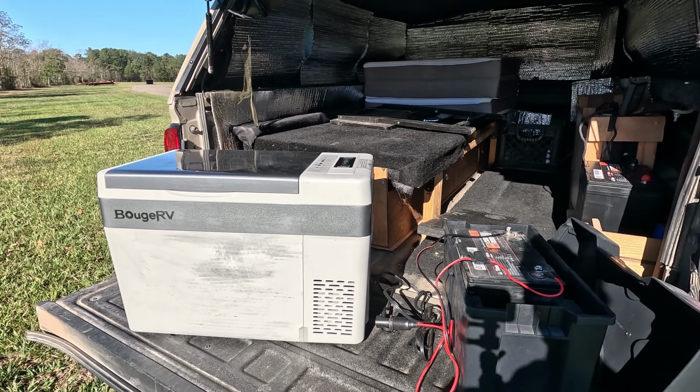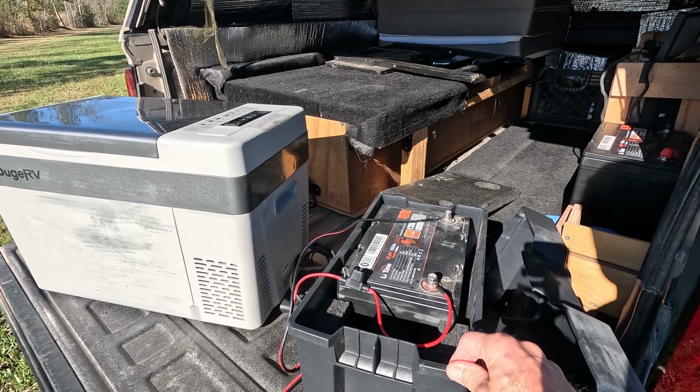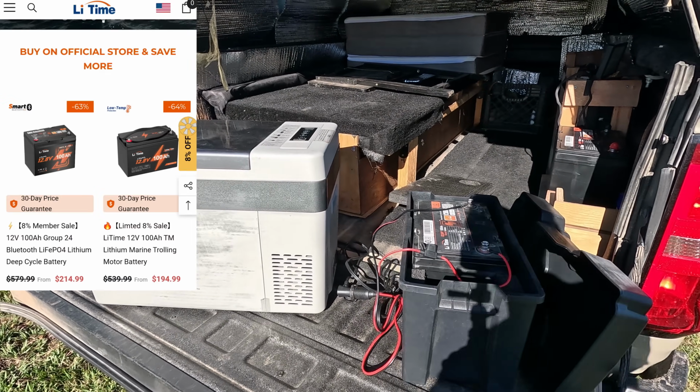This is a BougeRV 12-volt 30-quart portable fridge. I've got it powered with a Lifetime 12-volt 100 amp hour battery. This is the battery I use for my trolling motor, so it kind of does double duty. Those things are like $215 right now, by the way.